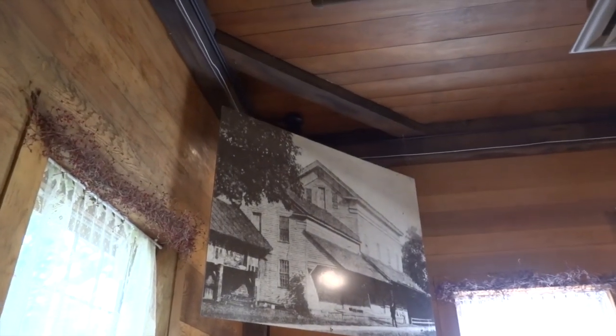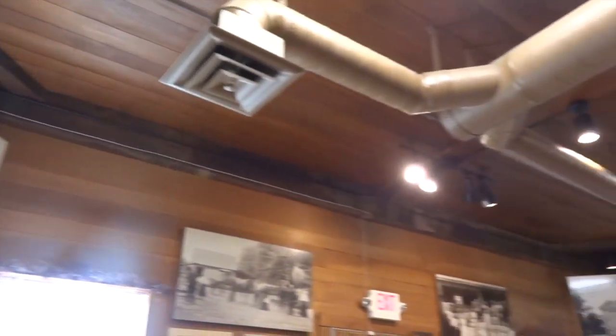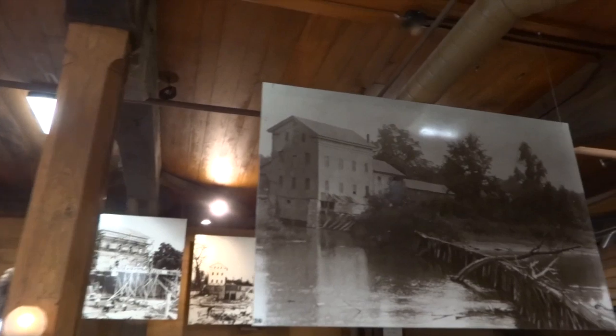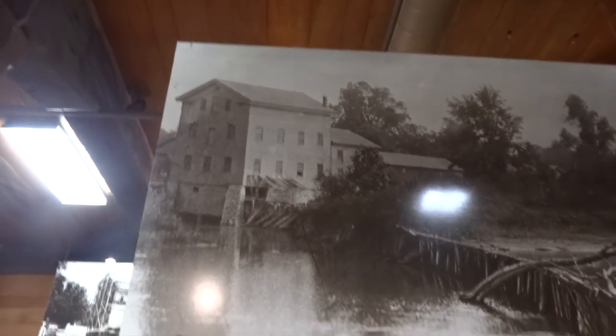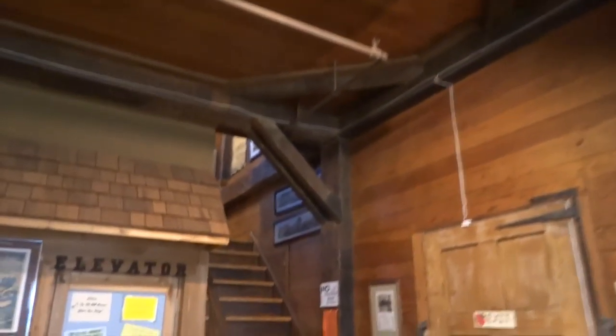They're apparently having this paranormal convention here on November 8th. And there's a lot of speakers. I got the flyer. I think when I go back outside, I'll pull the flyer out and show you guys, but very, very cool.